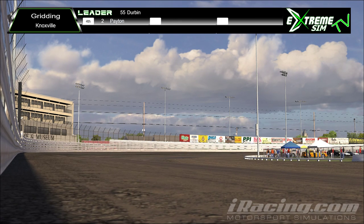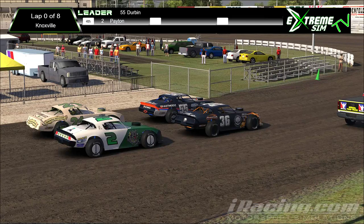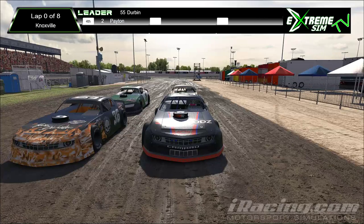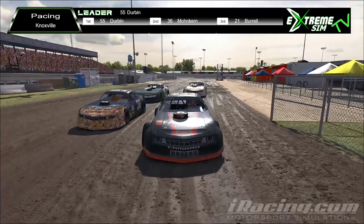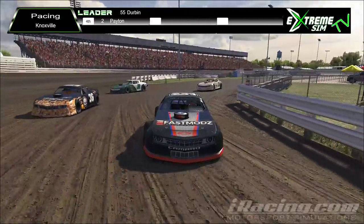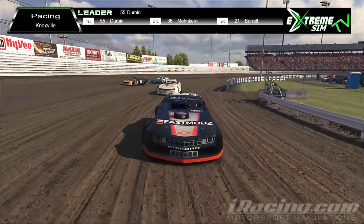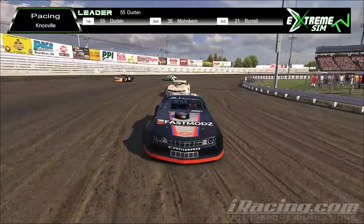Alright, we'll get ready here for heat 3. Everybody already gridded up. Fast grid for everybody. The officials here at Oliver and Company Dirt Street Stock Series got them on the ball tonight, getting them lined up quick. They get rolling out. This pace truck gets going, we'll get rolling out here. Alright, and we'll take a look at your grid.